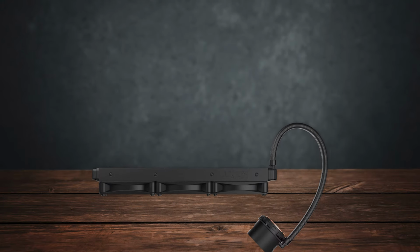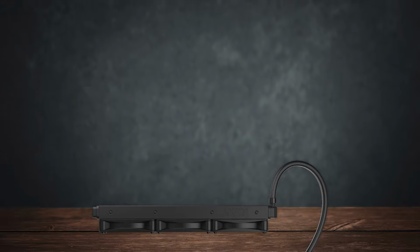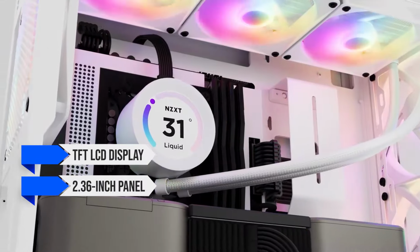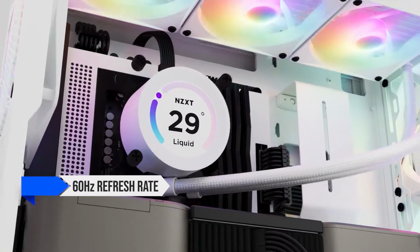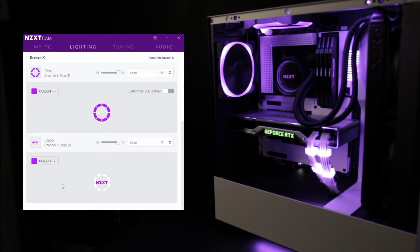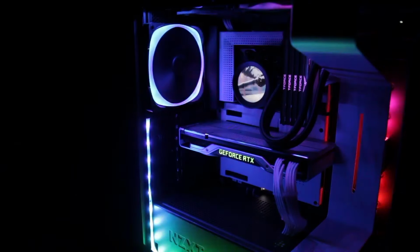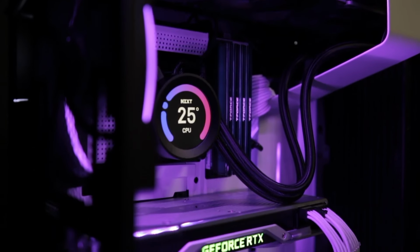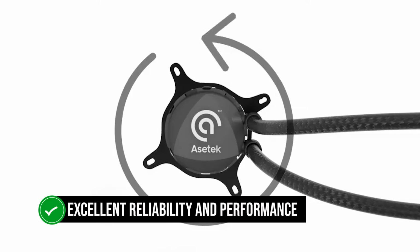It's available in all black and all white versions and marks the return of the LCD display. This time around, the TFT LCD display is a 2.36-inch panel with a 640 by 640 resolution. It has a 60Hz refresh rate and good brightness. Of course, you can use NZXT's CAM software to change what's displayed on the screen. You can even upload your own image, GIF, or video. The customization possibilities are endless. Now, onto performance. The NZXT is using Asetek's 7th generation pump technology, which delivers excellent reliability and performance.